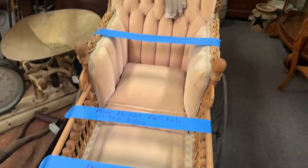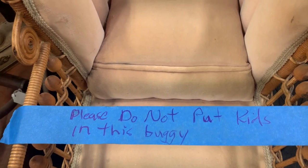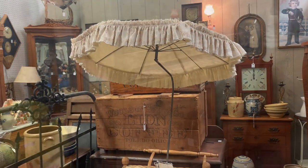$1,600. Gorgeous. But look at this. Look at all the tape. And I mean, really, people? Do they have to tell you not to put your child up into a $1,600 antique? Come on.